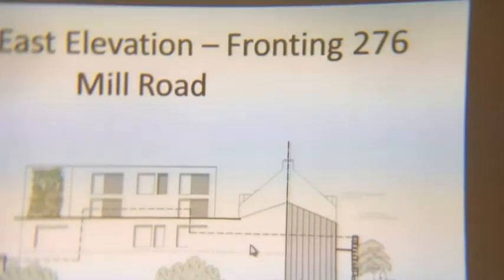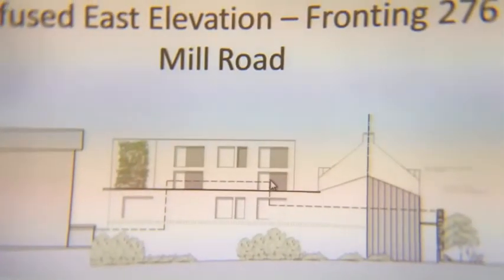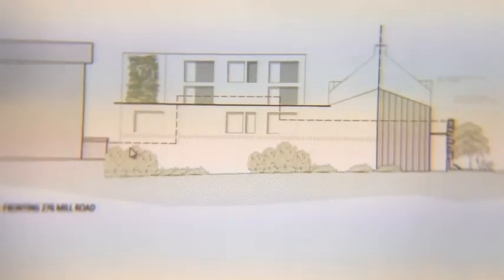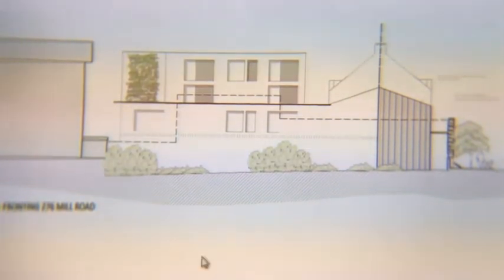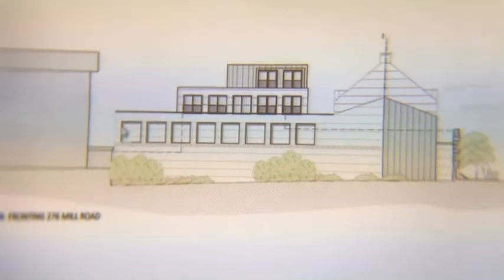So you will see the existing elevation next to 276 Mill Road goes along here, goes up here from 2 to 3 storeys, and then goes down here to just a boundary fence. The previous refused scheme had 2 storeys the whole way along, and the proposed scheme does the same, but it does infill this slight area here. From daylight sunlight assessments provided by the applicant, it is found that the impact on this neighbour is acceptable and very similar to, if not an improvement to, the impact that's there at the moment.